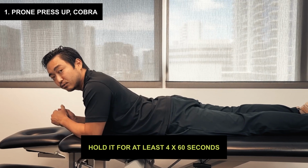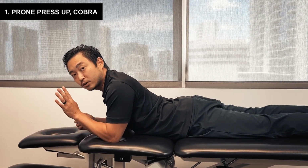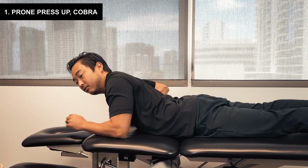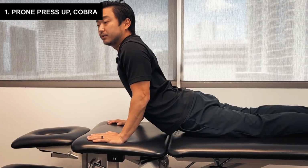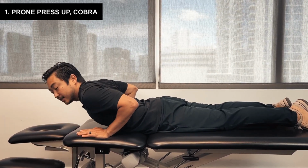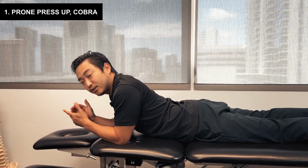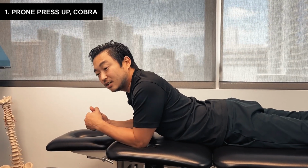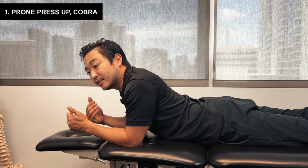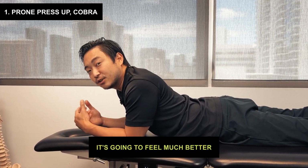Now we want to hold this for at least 60 seconds, and you want to do this at least 4 to 5 times. Now when we do this, you can hang out or you can pump just like that, and this is called a prone press up. And this again is going to help reverse that spinal flexion that you might be doing as you're sitting all day slouching. Now when we do this again, you're gonna find the relief in our lower back, and when we sit again, it's gonna feel a lot better.